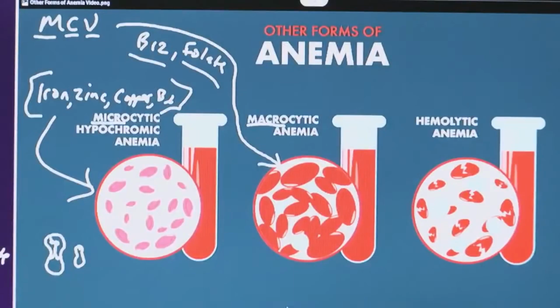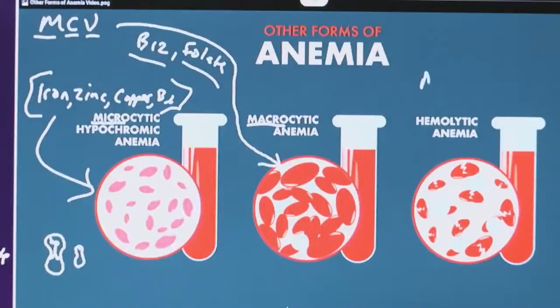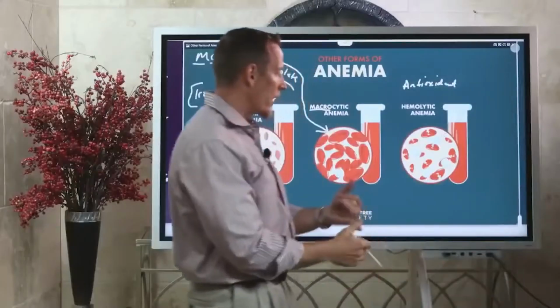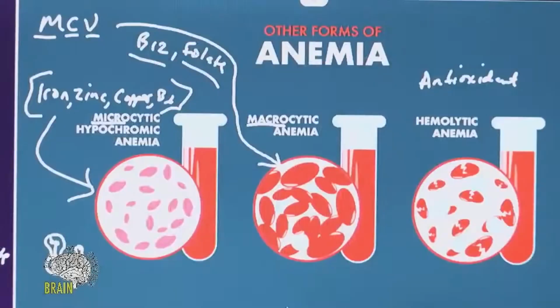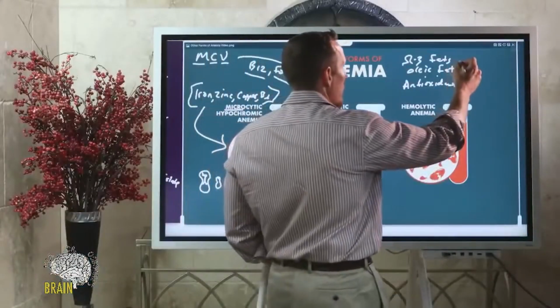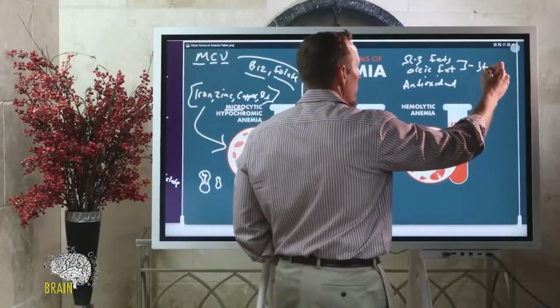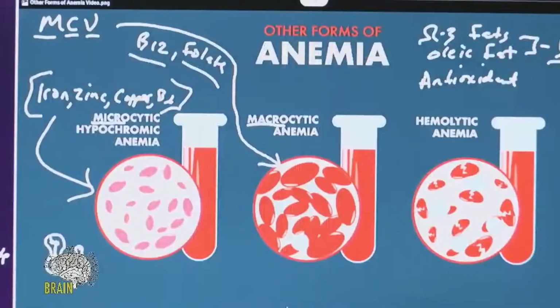And then there's hemolytic anemias, and as I said before, you can see these red blood cells break too easily. They break open, they break apart, and this is oftentimes accompanied by antioxidant problems. Antioxidant problems like vitamin C, vitamin E is an antioxidant, but also the membrane around your cell needs omega-3 fats, and it also needs what's called oleic acid. Oleic acid is a type of fat. You get it from almonds and avocados, predominantly, and olive oil. But these fats strengthen cell membranes. And if you've got a deficiency of these fats, these membranes around the cells become too weak.